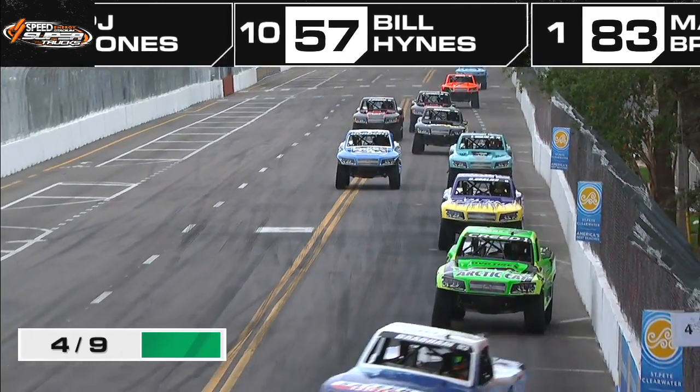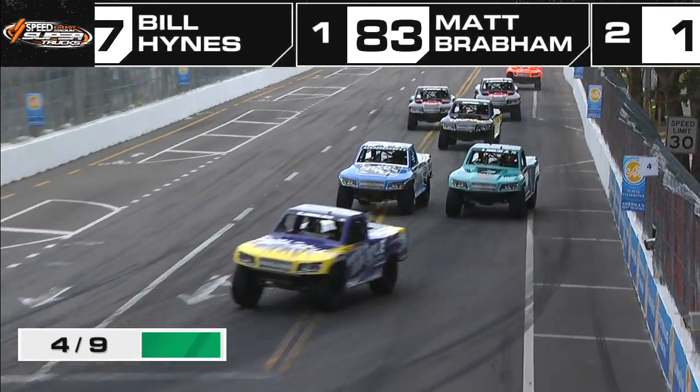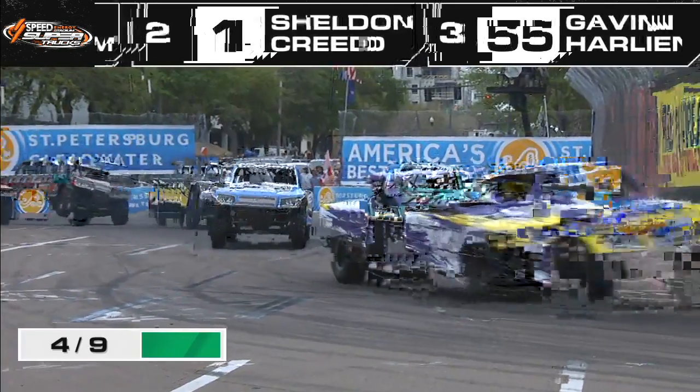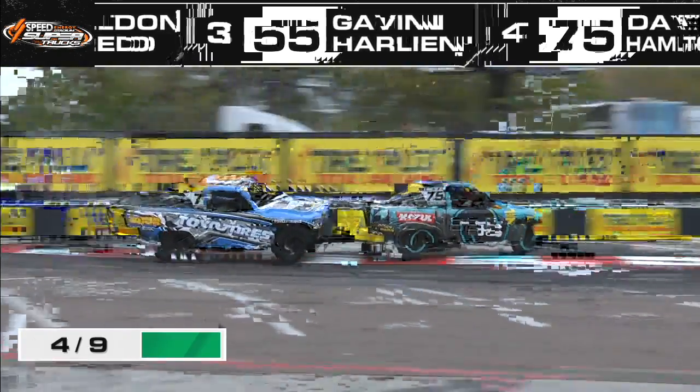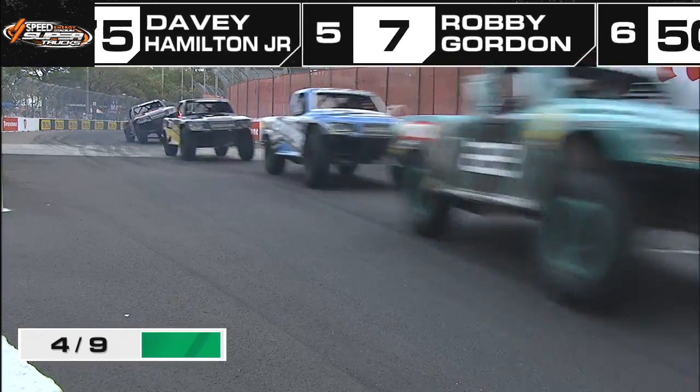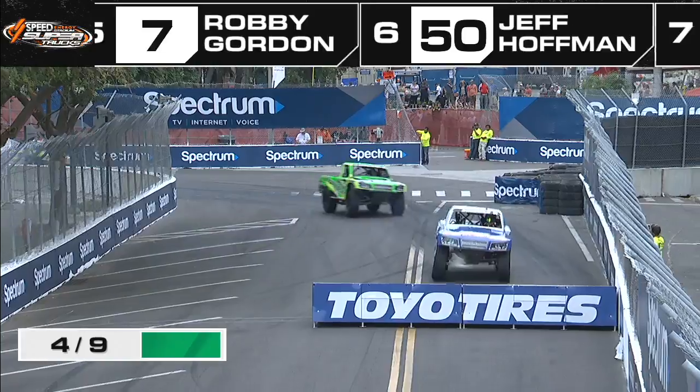But who's coming through? RG, Robbie Gordon, the man, the myth, the legend. That number 7 Toyota truck dives to the inside of DJ, Davey Hamilton Jr., not making it stick. Nice gentlemanly pass. DJ gets a little sideways there, not quite able to get a pass up on him. Gordon putting a lot of pressure on the young man.